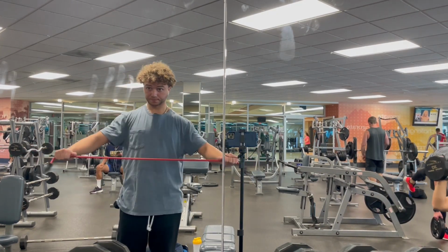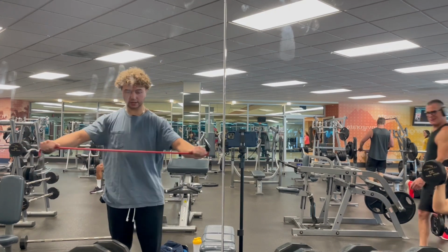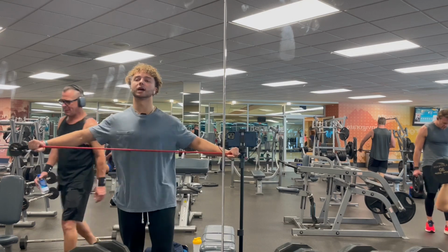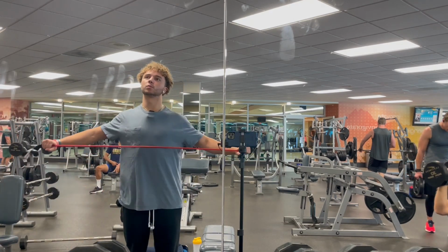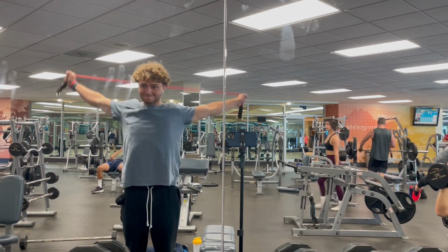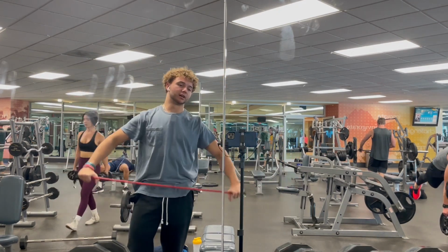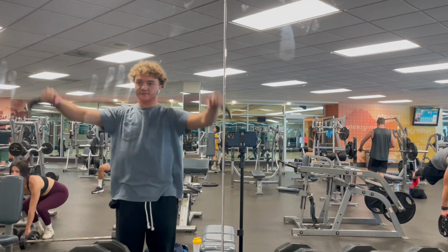Like I said, chest and shoulders today. I'm warming up my shoulders like I do most upper body days. No, every upper body day, I warm up my shoulders. This is a normal rubber band that I get off Amazon, like $10.